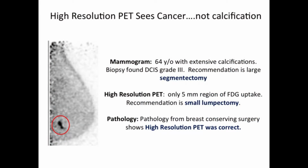The other interesting thing about the PET scan, it's looking at the cancer, not the microcalcifications which are associated with the cancer. So this patient had a mammogram that showed extensive calcifications. A biopsy was done which showed DCIS. And because of the extent of the calcifications, it was recommended to do a large segmentectomy. But the high-resolution PET scan showed only a small area of actual cancer. So this will allow a smaller lumpectomy to be done with clean margins.